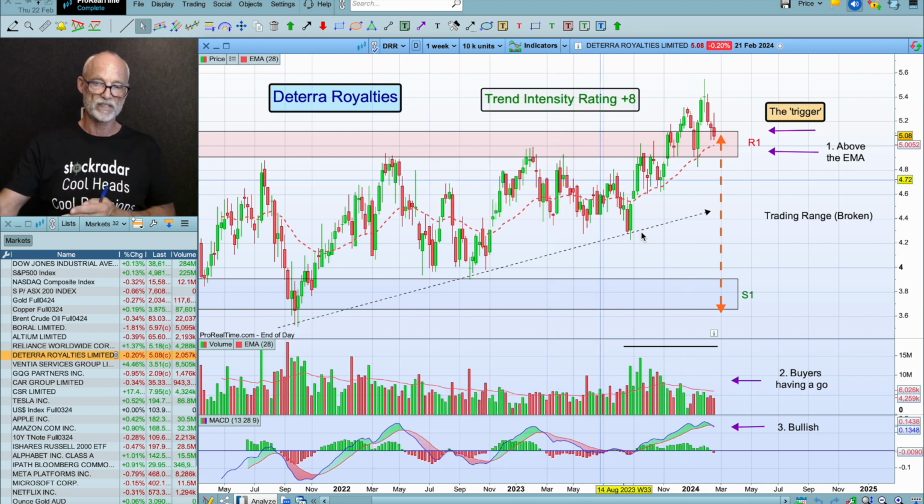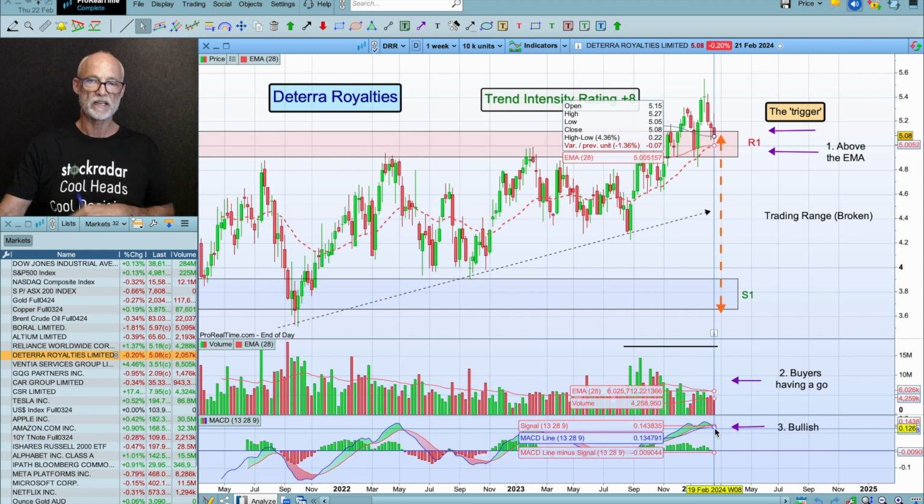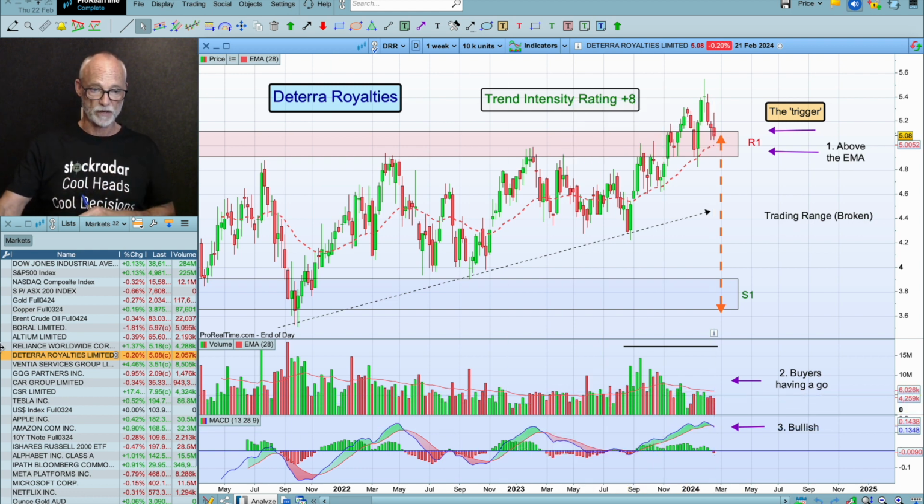Trend intensity rating is still 8, but we can see down here a little bit of selling is occurring and momentum's got a little bit flat, although quite strong. So it ain't over yet, but we'll just keep an eye on it. So that's what we do.